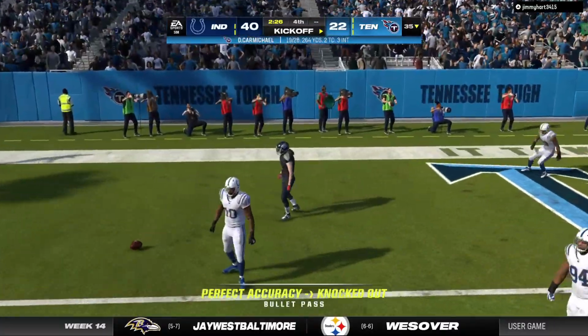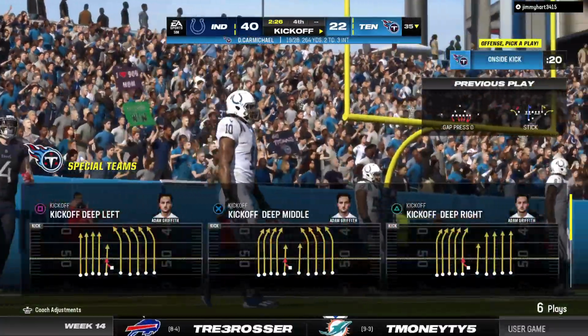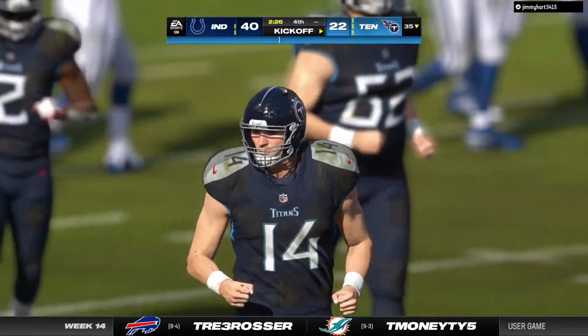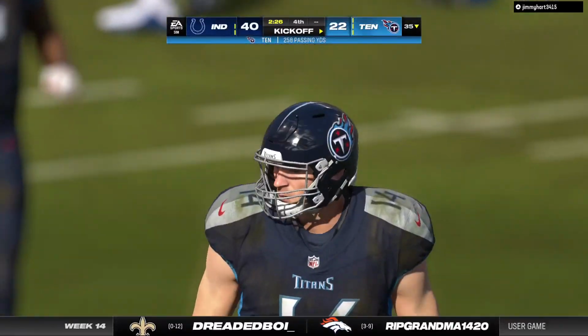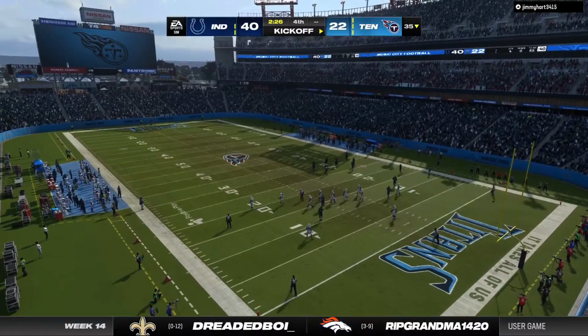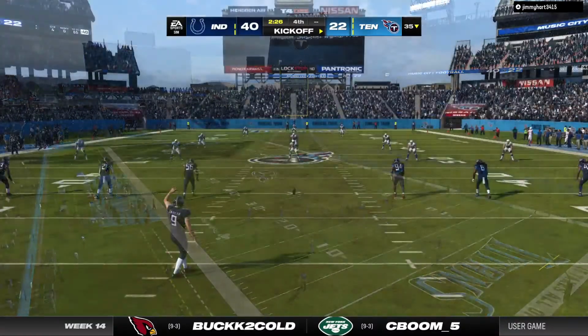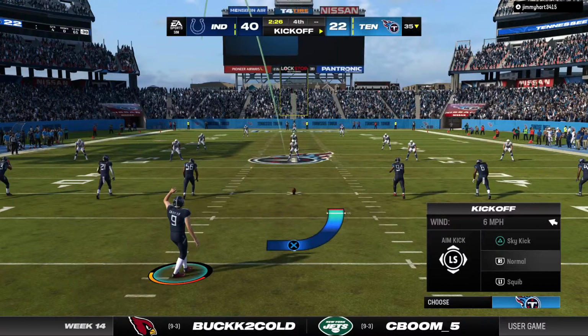And this one incomplete. So they went for the 2. They don't get it. Tough there. Good pass. Hit the hands. He just couldn't bring it in. And every receiver's coach everywhere, seeing that play, focus, focus, focus. Watch it all the way in and tuck it away.